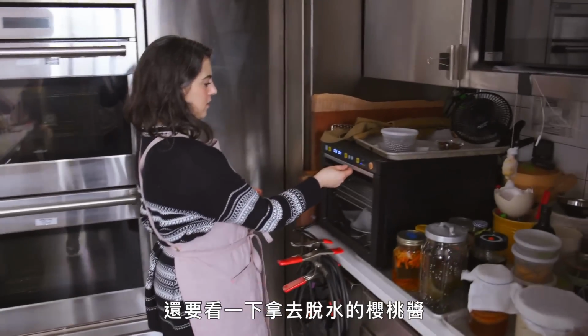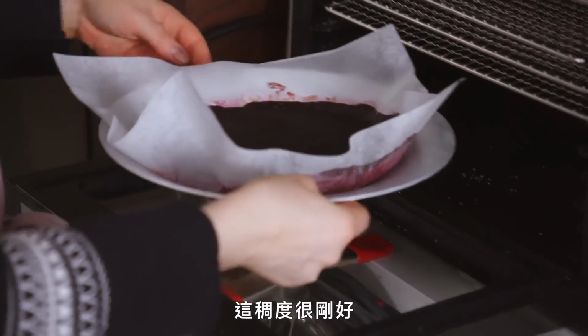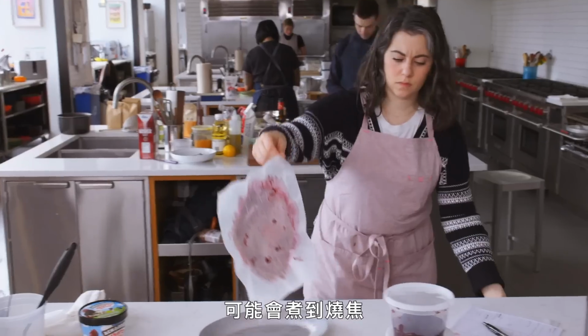I wanna also look at the cherry mixture that we dehydrated. Oh yeah, ooh, I think it's a good consistency. If I were to have cooked this on the stove, I think I would have scorched it.